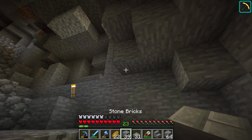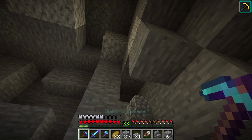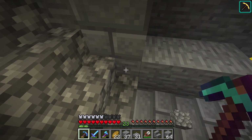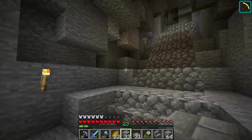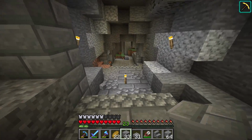And I'm just going to place them in random locations as I go, just in spots that you would probably see them in here. And I'm just filling in these spots. I got a few more to go. I'm going to take these all the way up, and they just add extra.